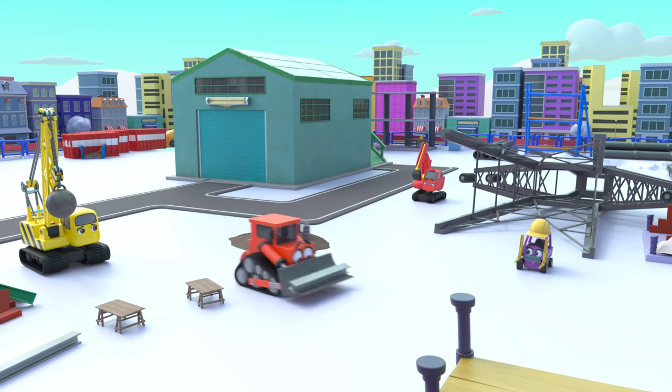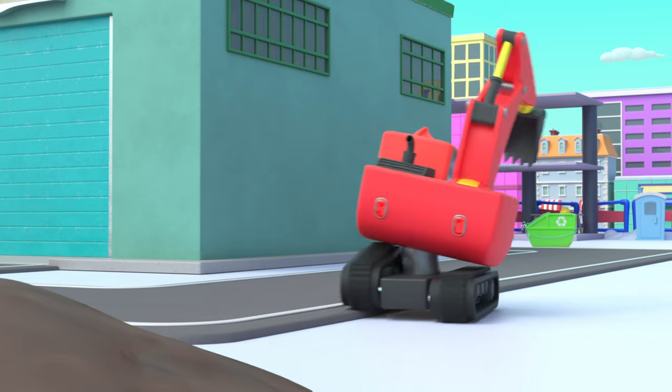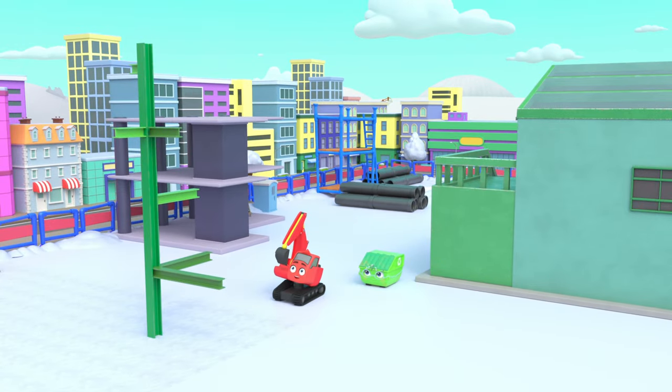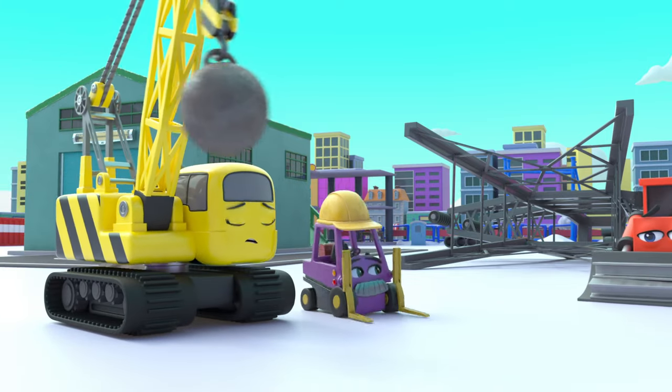Soon, everyone is working hard on building the pylon. But what's Mrs. Skip up to? Oh, she started to make a Christmas tree in secret. But she needs a bit of help. Everyone is still hard at work.